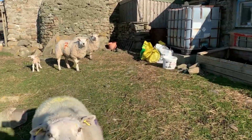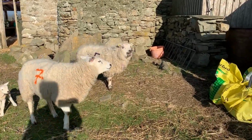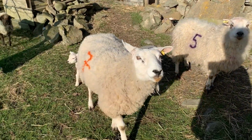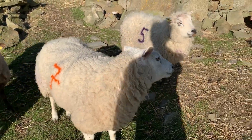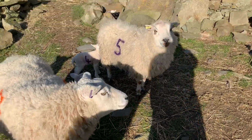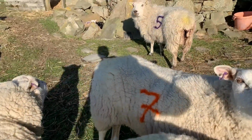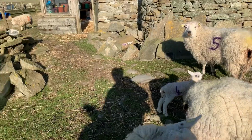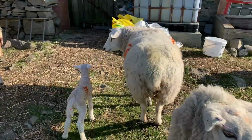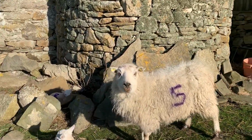Gets very loud at feeding time. So number 5 here, this is Marlena. Number 7 is Daffodil. The different coloured numbers just show whether they've had a single or twins. So once they're in the big field, it's easy to tell at a distance. If you're looking and you see a yow with just one lamb, you know if she's got an orange marker, she's only meant to have the one lamb. You're not looking for a missing one.